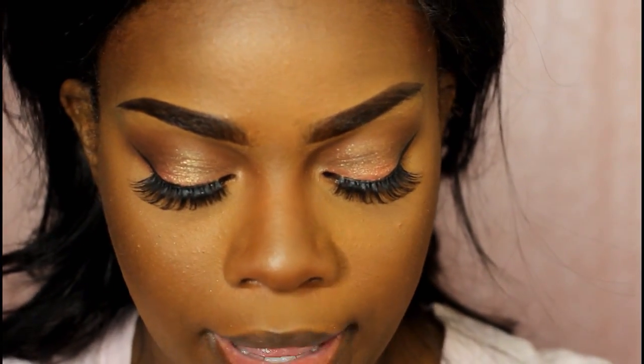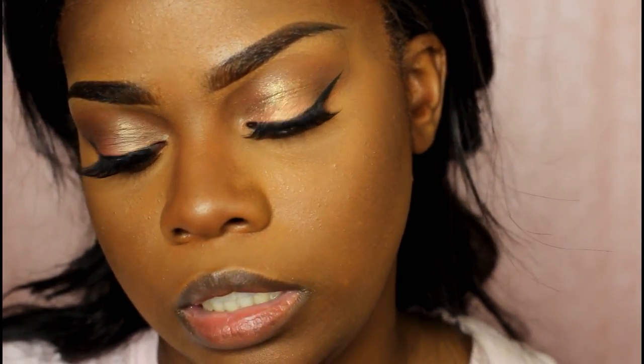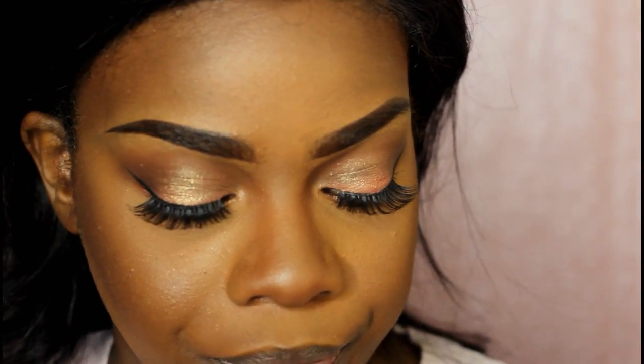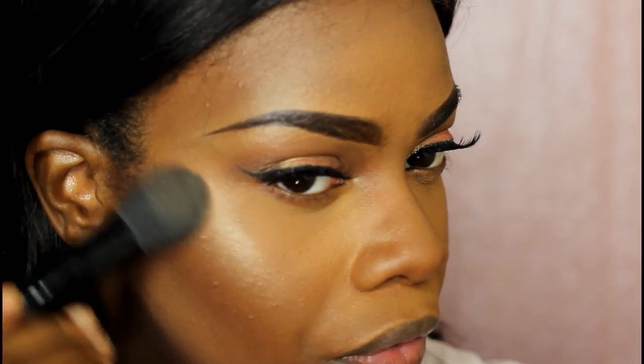Okay, so now I am going to do some highlighting. So I'm gonna be taking my MAC Global Glow highlighter. This is what it looks like. Super pretty. I recommend this to anyone that wants a highlighter that's kind of high end. I'm gonna be combining this with my Becca Shimmering Skin Perfector in Champagne Pop. I believe this was the Jaclyn Hill collection. I feel like this by itself is a little bit too harsh, but underneath this one looks pretty nice. I just prefer to not wear it by itself. But this by itself is beautiful.